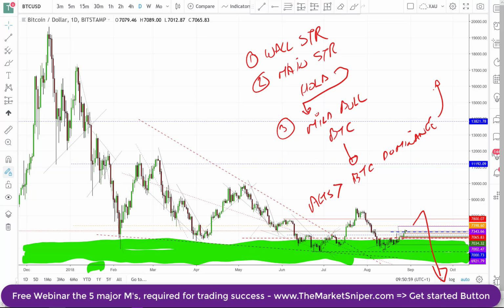They start failing earlier, particularly the smaller ones, but even the large majors started failing, and then Bitcoin is the final one. So people go deep into the risk, deep into crypto land, and they start coming back out. If Bitcoin dominance is increasing, you've got to watch. It's either a bear market or it's coming to a blow-off bear market.